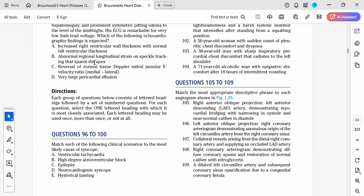Neurocardiogenic syncope, or neurally mediated syncope, is usually associated with some emotional events, usually fright or fear, or some emotional activity. Commonly, people who see blood tend to faint. So that is also quite common, and from the literature it is actually the commonest cause of syncope, contributing up to about 50%.